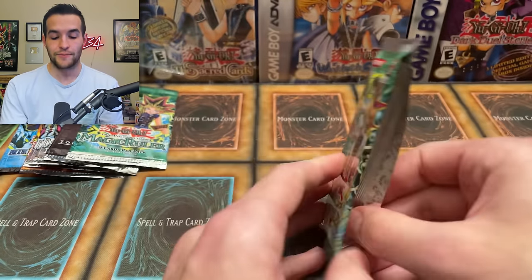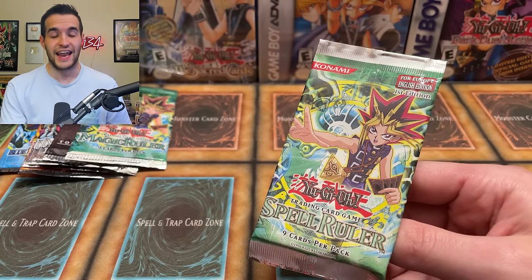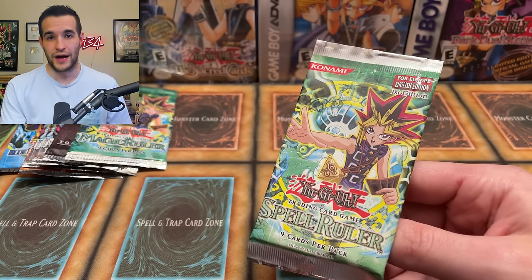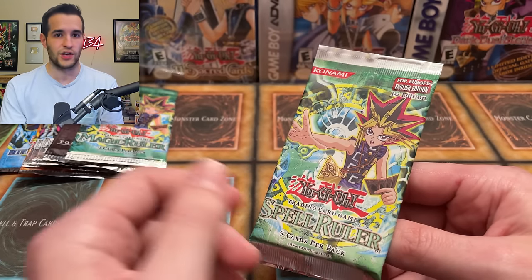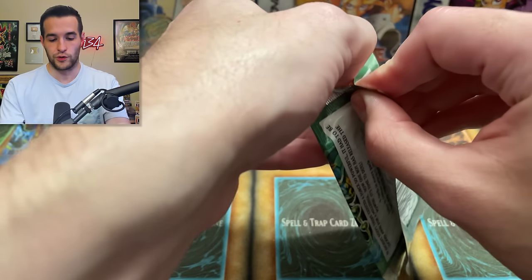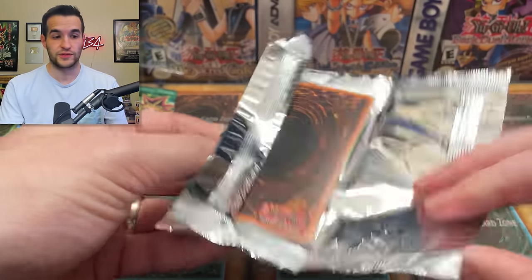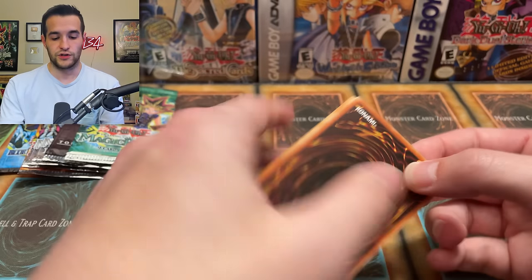This is a European pack. Cool part about this is you can get like Pot of Greed in here because the European set actually had some of the cards from LOB in their Magic Ruler set, or the Spell Ruler technically set for some reason. They didn't have all the same cards in LOB. They had a few that they waited until Magic Ruler to print. So we might see some of those. I think Pot of Greed would be the coolest one we could pull. Flame Swordsman's also in here as a common or something like that. So let's just see what we can get.